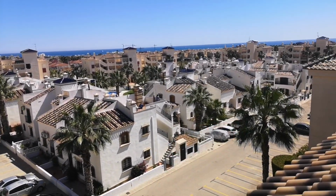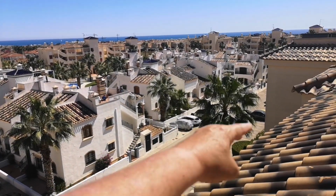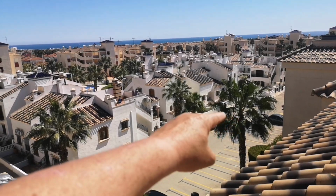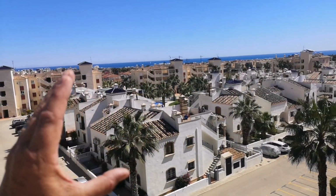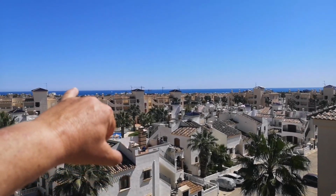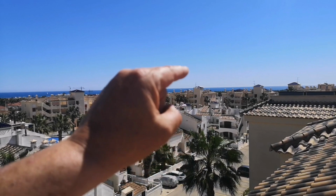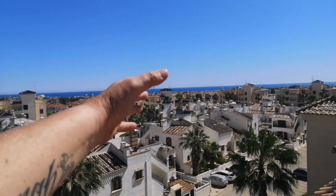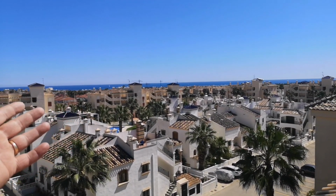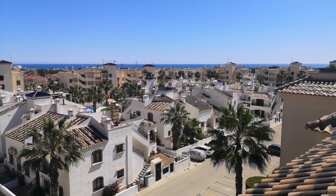Now, if I went downstairs, I'll add this to the back of the video, we've got ample parking just between this apartment, then we've got the most beautiful swimming pool area. We'll see a sea view from the terrace downstairs. But the sea is just here. Well, we are what, 20 minutes away? About 25 minutes walk to Zenia Boulevard.